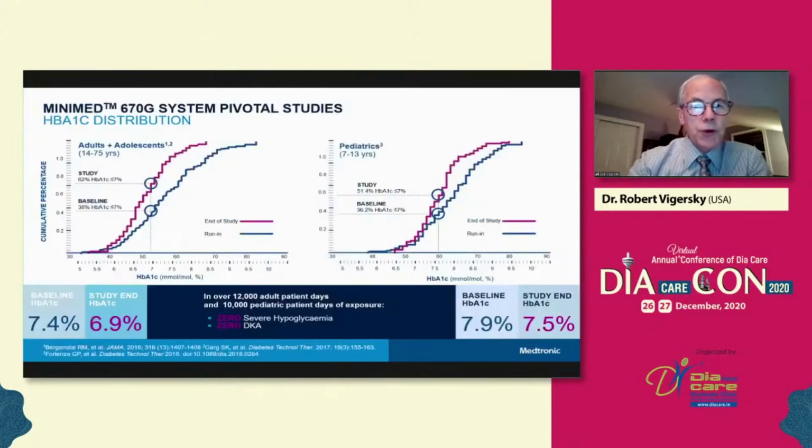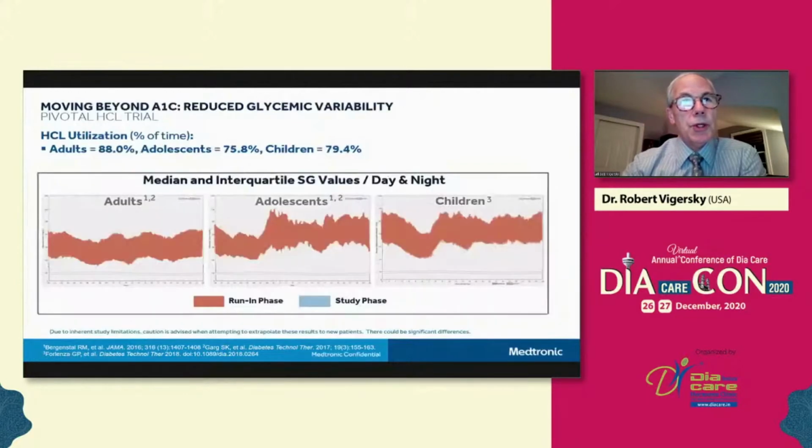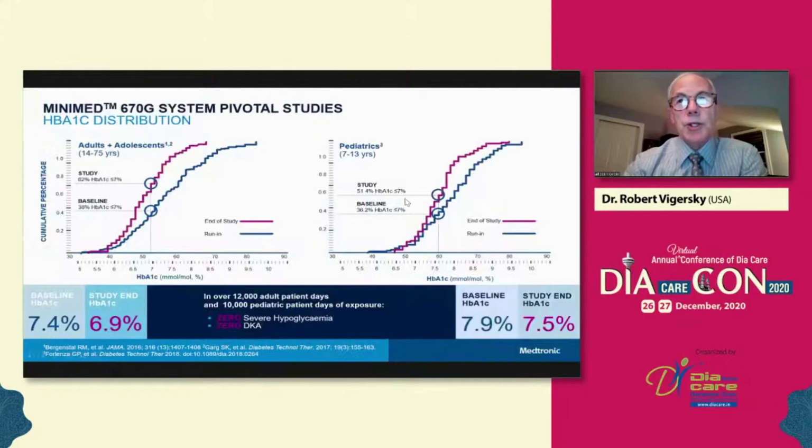Now, the results of the pivotal trial that was run in the United States was designed as a safety study. So it was a run-in period of 2 weeks followed by a 3-month at-home study period. And this is the cumulative percent A1Cs for all the study subjects, and the curve is shifted to the left so that at baseline, only 38% of those met the goal of 7%. And by the end of the study period, 62% had reached that goal. This is in adults and adolescents. And in pediatrics, it went from 36 to 51%.